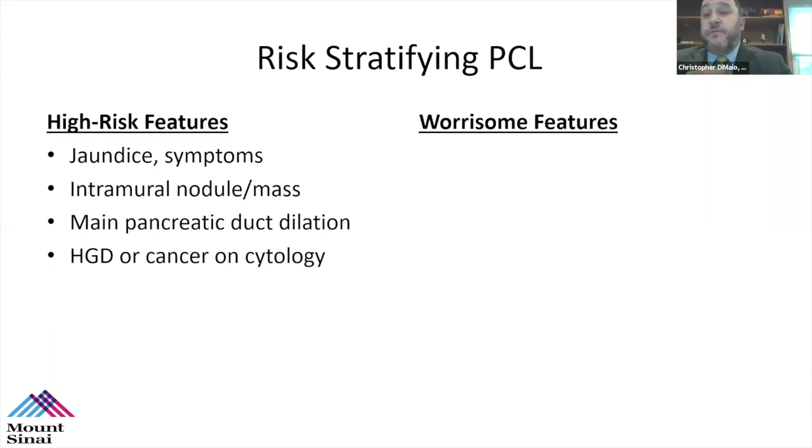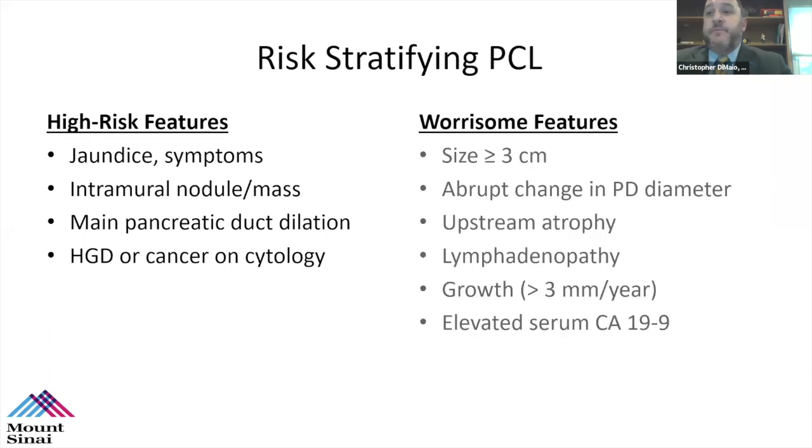Worrisome features, or moderate features, include a cyst size greater than 3 centimeters, a pancreatic cyst with an associated abrupt change in the pancreatic duct diameter, upstream atrophy of the gland, upstream of the cyst, or suspicious lymphadenopathy.